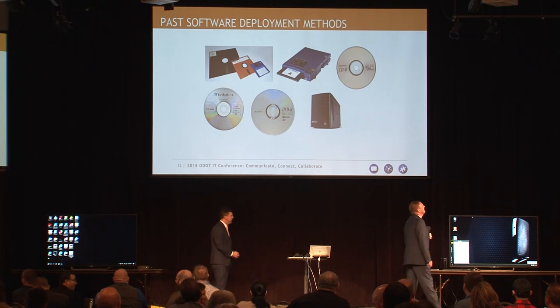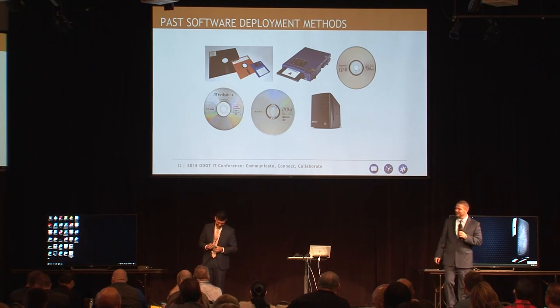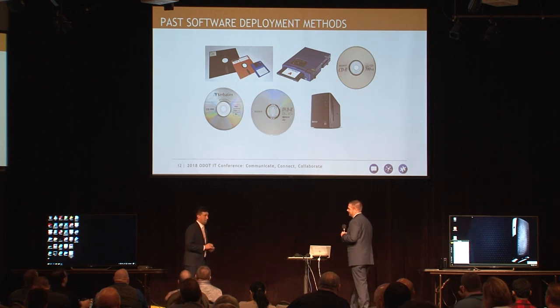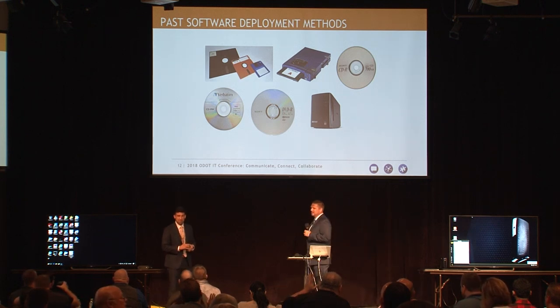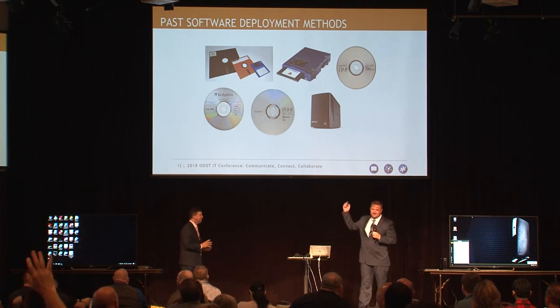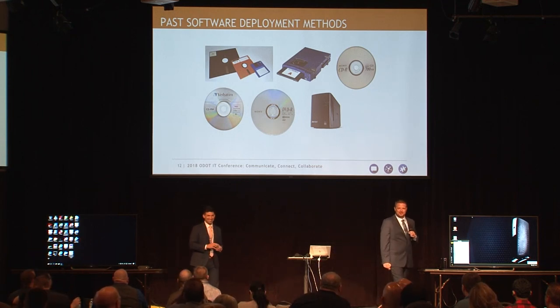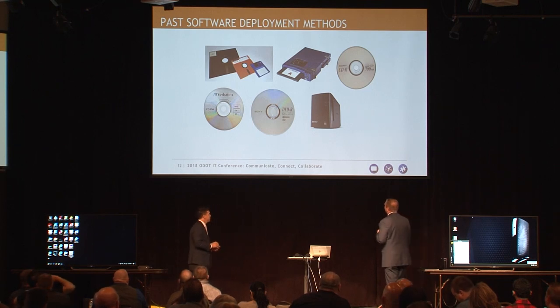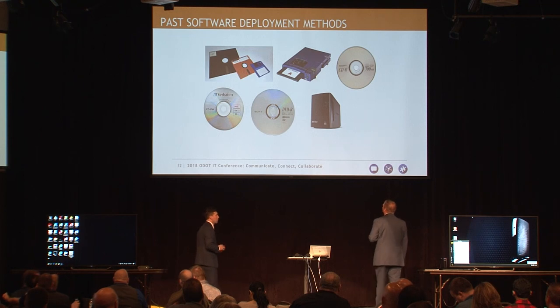So here's what it looked like in the past. Anybody here use 5 1/4 inch floppy drives to install software? Mr. Dots, we put your Buffalo NAS up there just for you. So, yeah, this is how software used to be installed at ODOT.